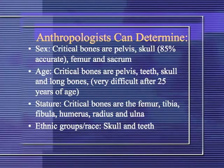Now, there's other things that happen on that downslope, arthritis, things of that nature that can help in identification, injuries, breaks, heals, and the healing of the bone that can help. But up to age 25, it's difficult to determine age. Stature, how tall was this individual?